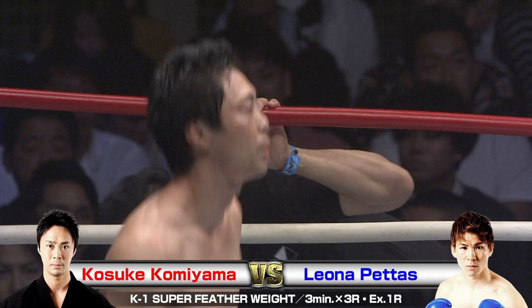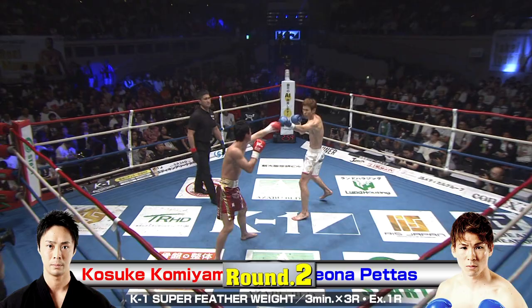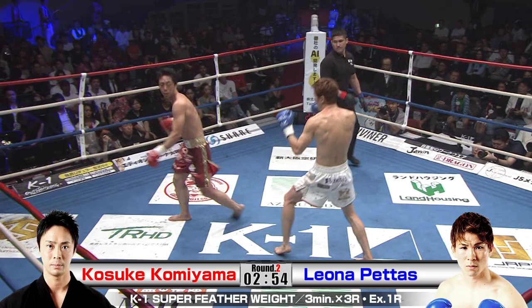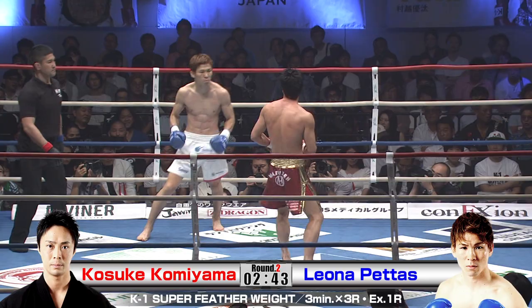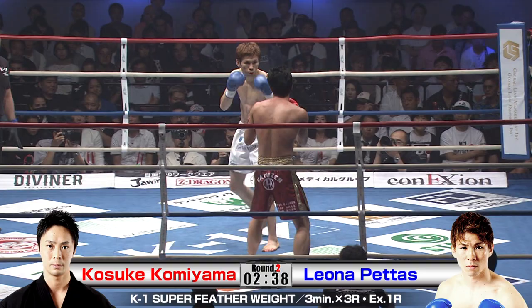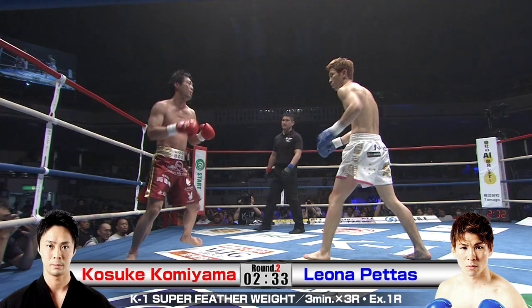Let's see what these guys bring in round two of this super featherweight bout. Komiyama really needs to step up his karate game. Oof. That rock fist is on him. That's right. Ooh, nice spinning back kick that does not land. And the punches from Pettas are hard and fast, and they come in combinations high and low. Really tough to deal with.